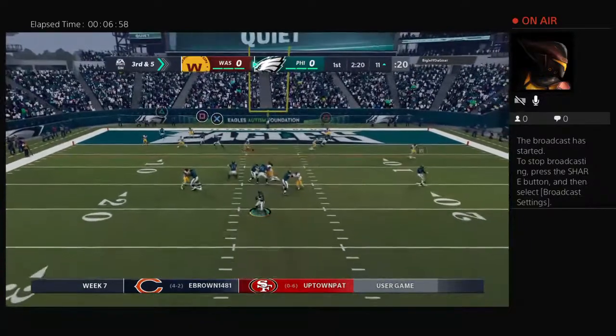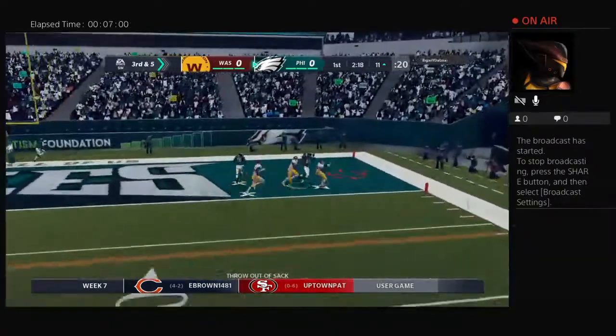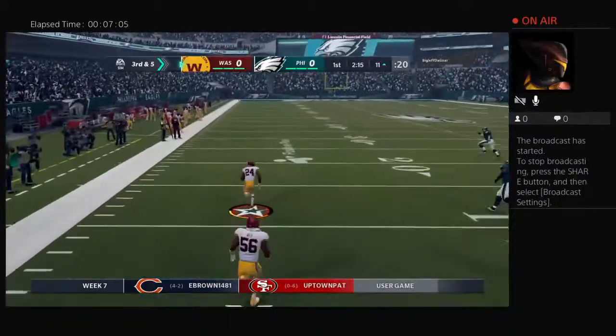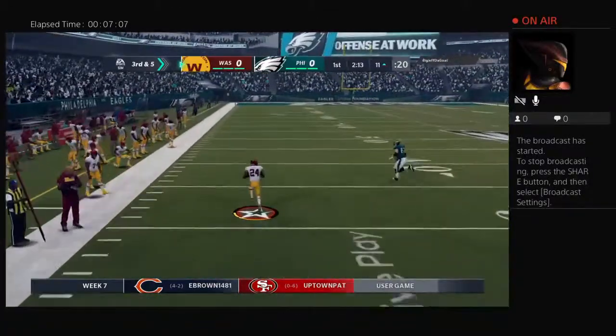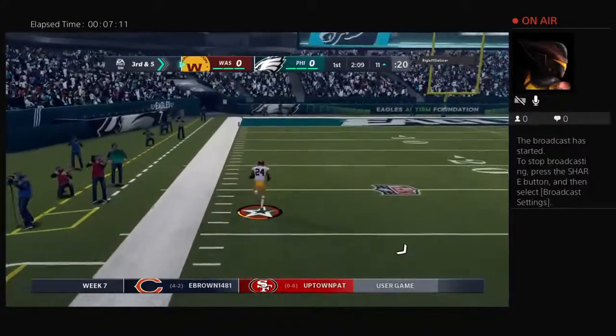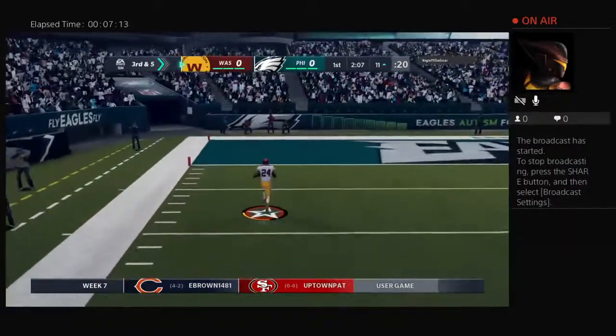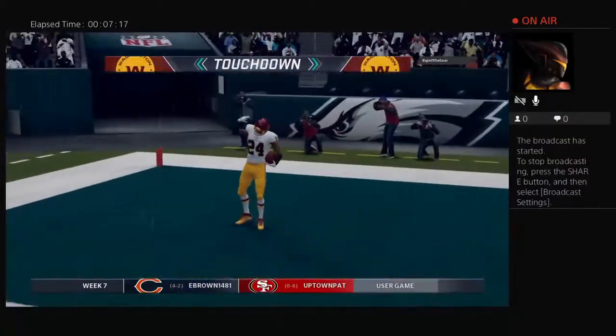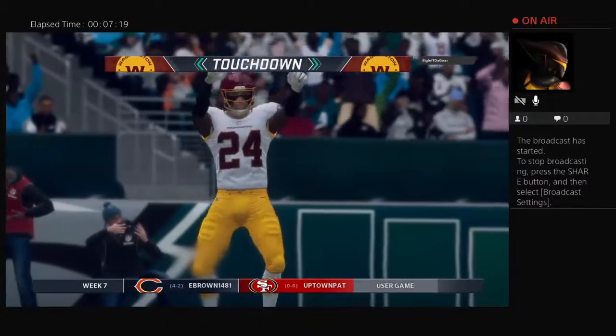Going to the air, Tagovailoa. Into a double team, and it's intercepted. Picked off by Marlon Humphrey. And he will bring this one back. It is a pick 6 for a Washington touchdown.